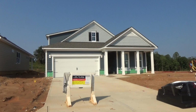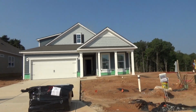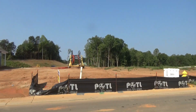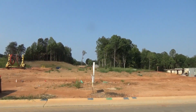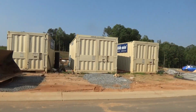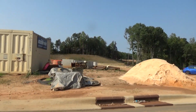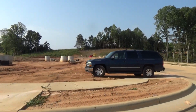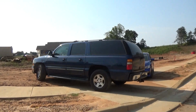Now, this is right off of exit 36, very close to the interstate, which is I-77. And as you come north of Charlotte, you notice that Lake Norman has a number of exits. You've got the beautiful Davidson corridor, Huntersville, Cornelius, all that. And then you come further north to Mooresville.